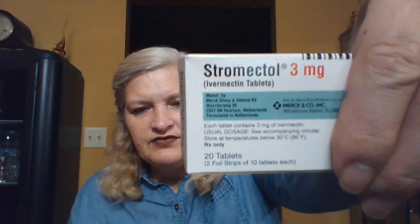So I started taking ivermectin again, prescription ivermectin, and I don't know if the generic is a problem. It's ivermectin, but it's the Stromectol. So I don't know if this is the straight out ivermectin, or if it's a generic one. I don't know, but that's what they were able to get at my pharmacy. So I was trying that again.